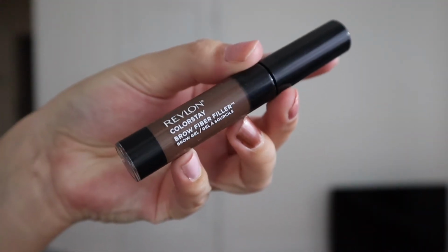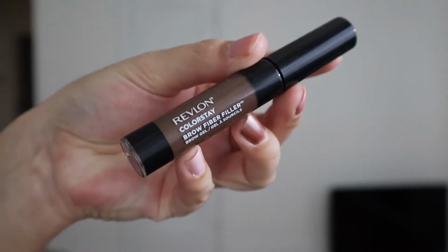All right, so I have some more products from Revlon. From Revlon, these were 2 items. This one is a newer product. This is the Revlon Color Stay Brow Fiber Filler. So it's just like a brow gel, and honestly, I don't love this, but that's okay, because again, I wanted to try it. I'm glad that I tried it. I wouldn't have known that I didn't like it. You can't predict things like that, and I purchased it from Walmart, so I can't return it. But anyways, I don't care for this, but I did grab it.